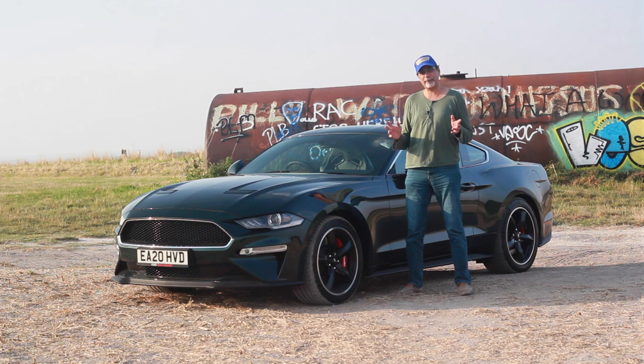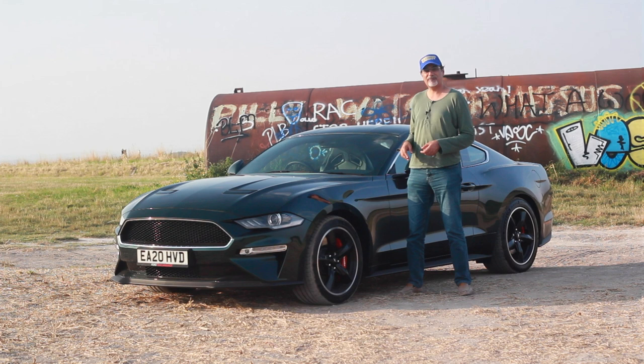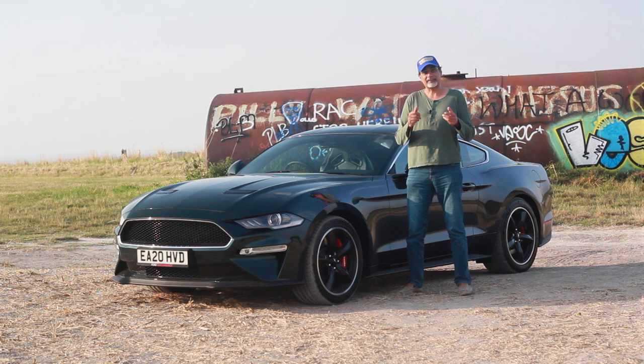And even here in Europe, we're not buying the four-cylinder EcoBoost. No, most of us are buying the V8s. Most of us are buying them in manual, and most of us are buying them as the fastback. It still looks like a million dollars, but it doesn't cost it. The V8 starts from £43,000. This, of course, the Bullitt Edition, starts from £49,000.